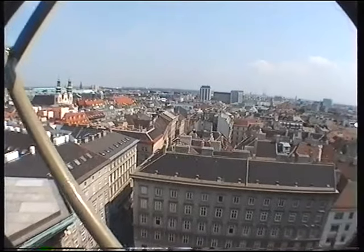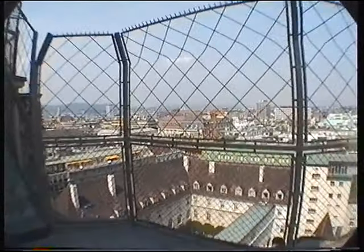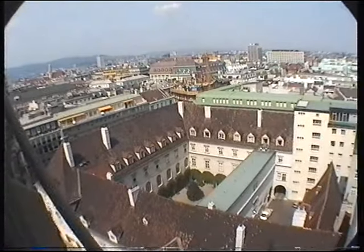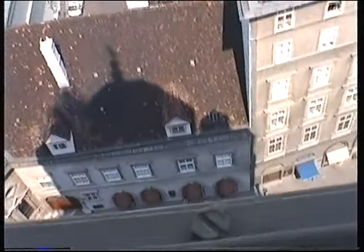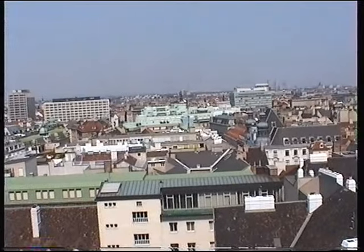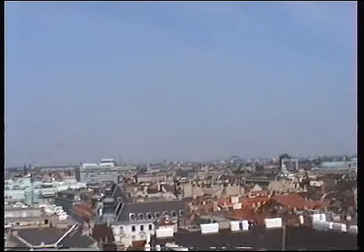This is the Bishop's Palais. This half, right up to here. You can see the inner yard, the Bishop's Palais. Now we are looking to the east. And in front of us you see the Giant's Wheel.